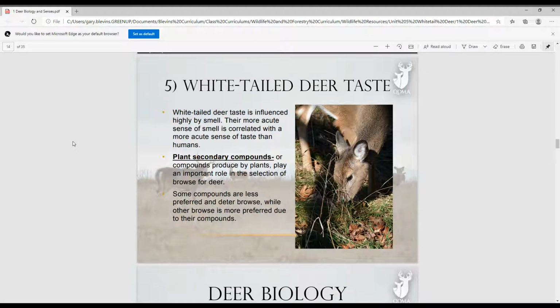A sense of taste. Whitetails have a very high sense of taste. It's very influenced by the smell, and so they can basically pick what plants they should eat based on what nutrients it has. All right, they don't actually know that, but their brain tells them that based on what they smell and taste from the plants.